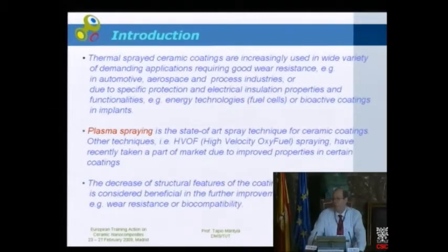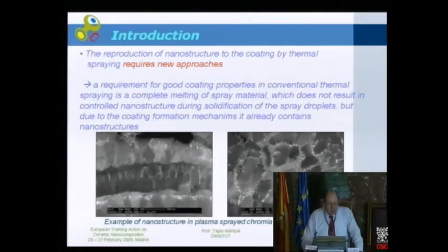As you have heard during these days, these nanoscale structures are looked to for improved properties, for example, to improve the wear resistance or biocompatibility, as I will tell you. But it's not so simple actually to produce nanostructures by thermal spraying. And the main reason is that it's a common fact or belief, and it's also known, that we have to melt the material when we are spraying it.